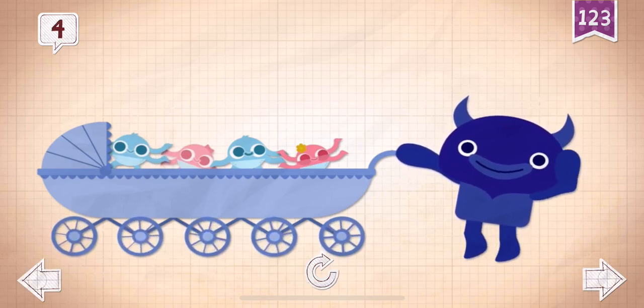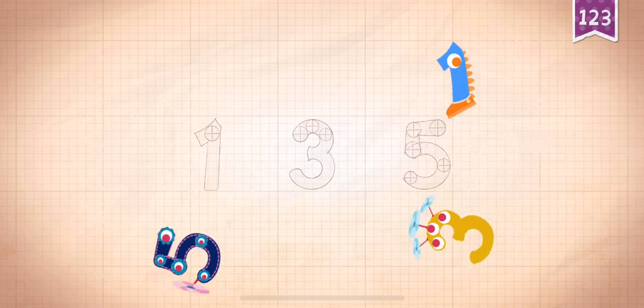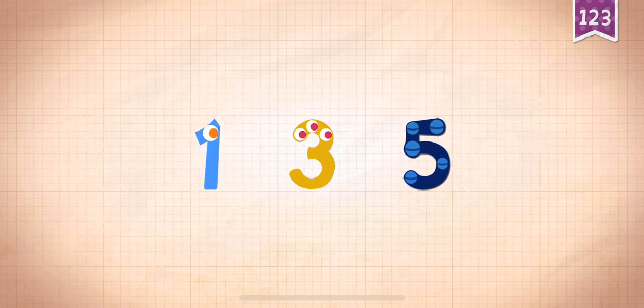There were four monster babies in the baby carriage. Count by odd numbers. 1, 3, 5. 1, 3, 5.